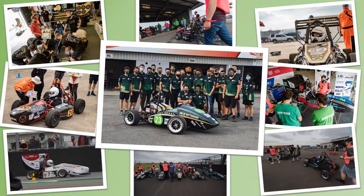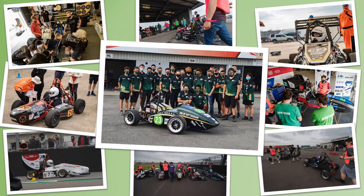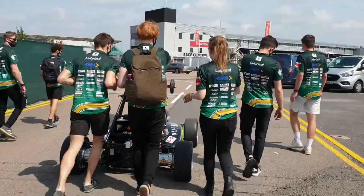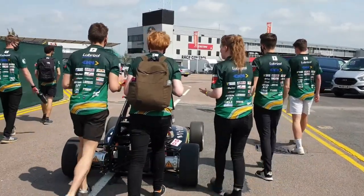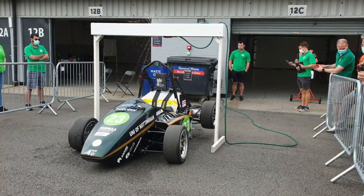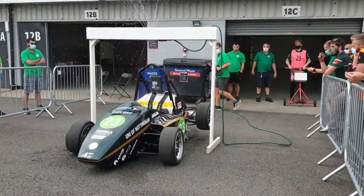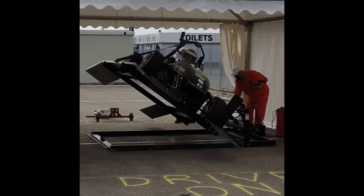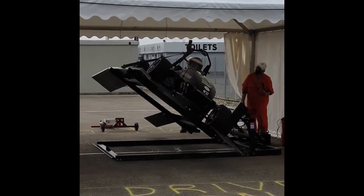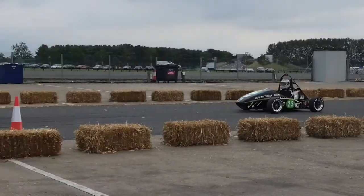We compete against other universities from across the world in the Formula Student UK event, which takes place at Silverstone Racetrack every July. Before being allowed to drive on a track, cars get tested in a number of different areas to prove that they meet the rules and are safe to drive. This is called scrutineering. 2021 marked a huge milestone for the team, as Frankie was our team's first car to fully pass scrutineering.